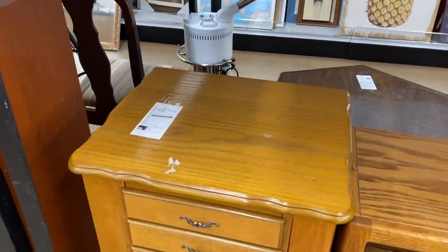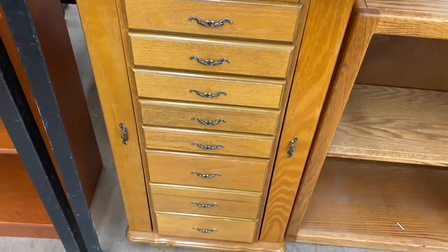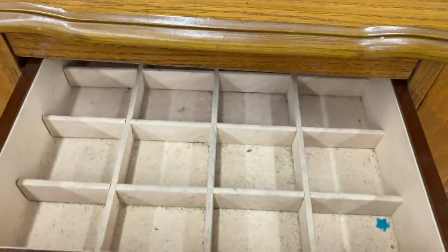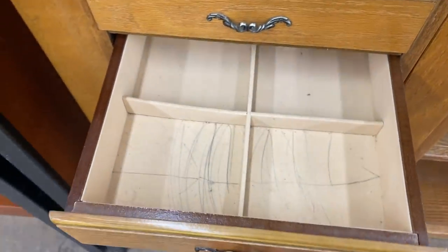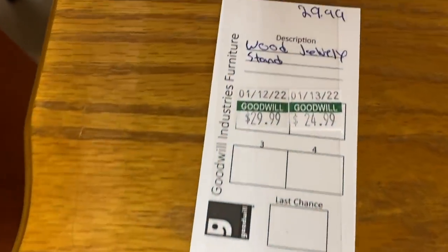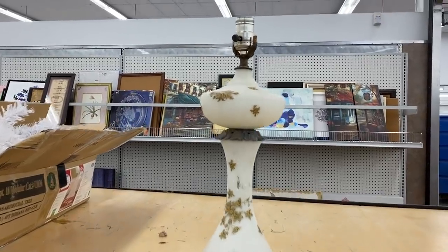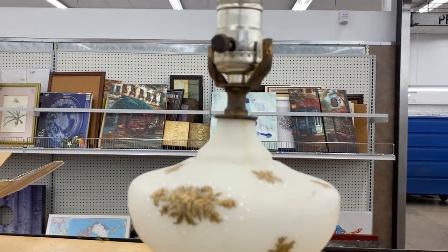What a great price. Where are my jewelry fans? Now this would hold a whole lot of jewelry. I don't see jewelry chests very often. In fact, I may have never seen one before at a Goodwill. I see jewelry boxes, but I haven't seen anything this size. And for $24.99, wow. I hate to pass it up, but I already have two.